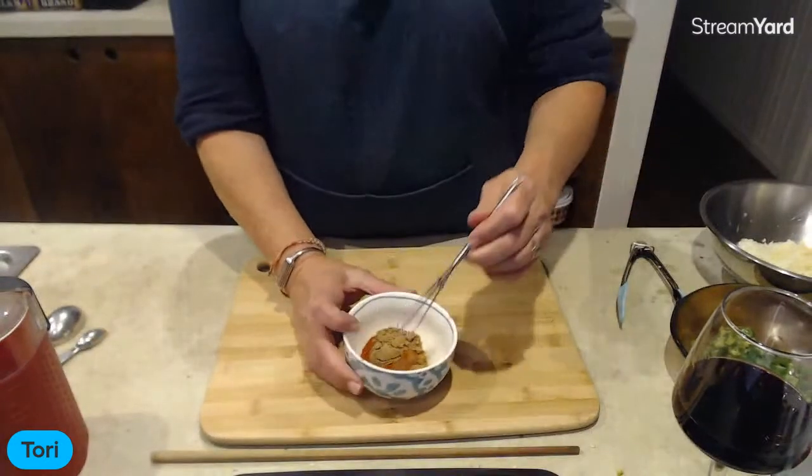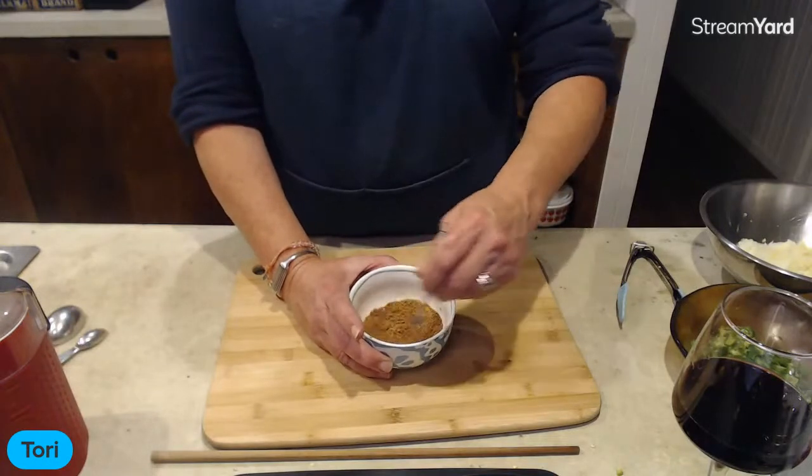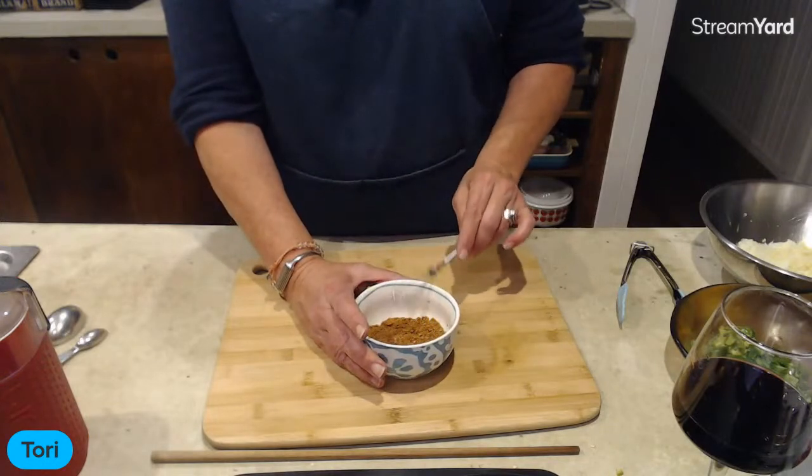So I've got a little whisk, mini whisk. Just going to mix up these beautiful spices. And then I'm going to be popping over to the oven. Yeah, paprika is beautiful, isn't it?